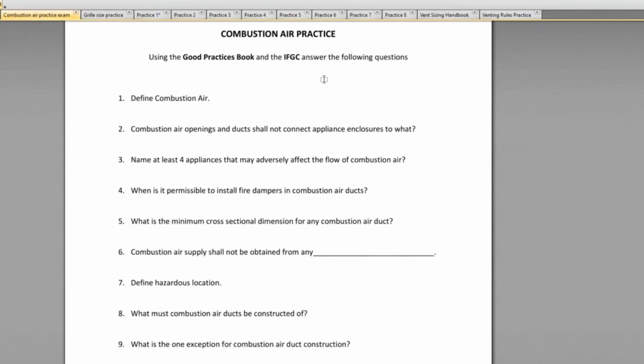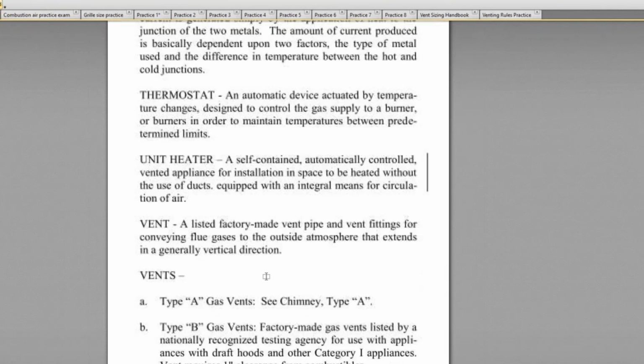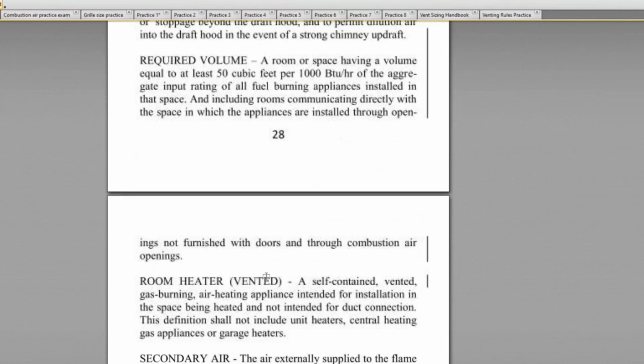So we'll go ahead, and Jordan, can you hear me okay? Yeah, can you hear me? Yes, sir. Okay, why don't you go ahead and take us through this one. Number 1, define combustion air. Where did you find it? Page 17 of good practices, air necessary for complete combustion of fuel.